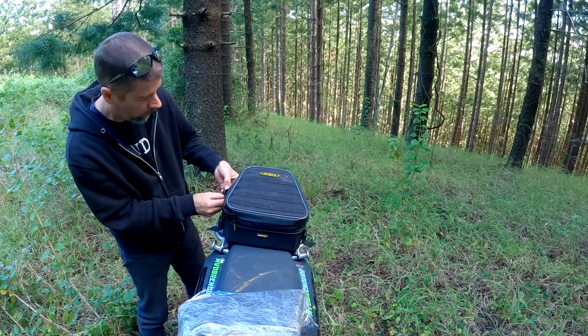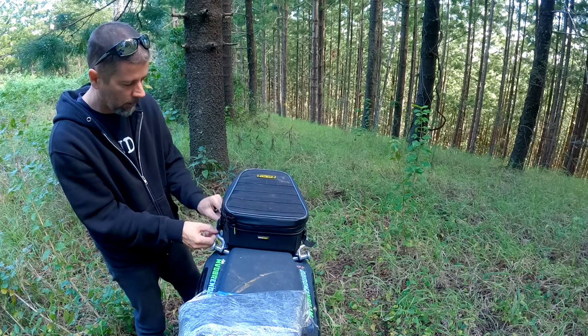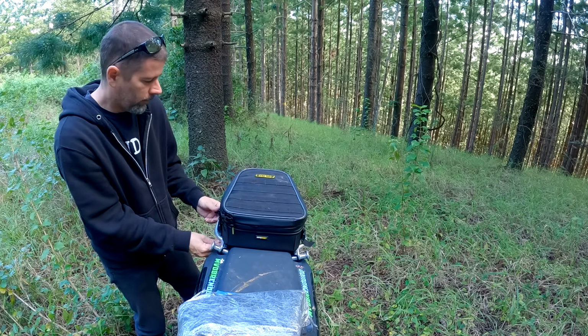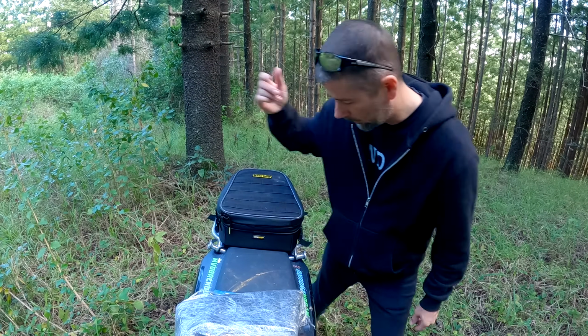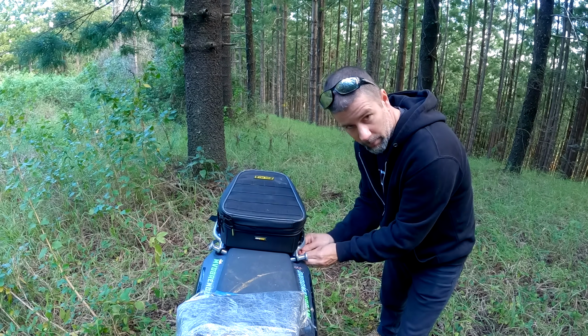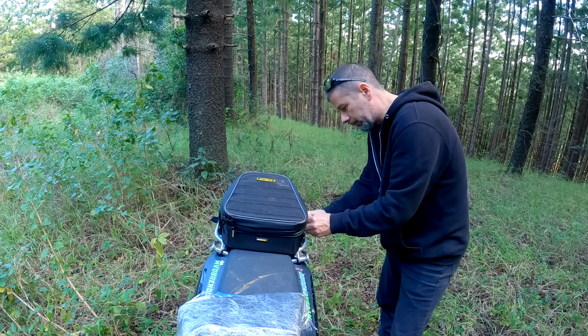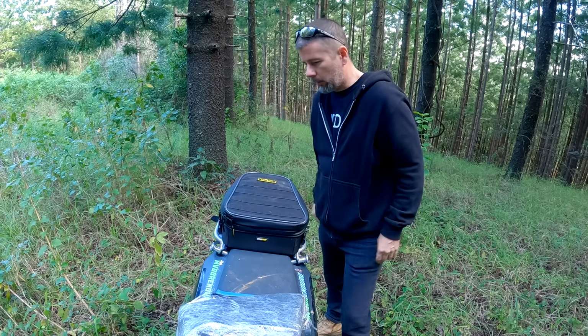And of course, one of the good things about it not being too easy and quick to remove is it's a little bit more difficult for the casual thief to come along and whip it off your bike. Of course, if they've got a knife or something on them, you're pretty well screwed. But that's on, and that's not going anywhere, honestly.